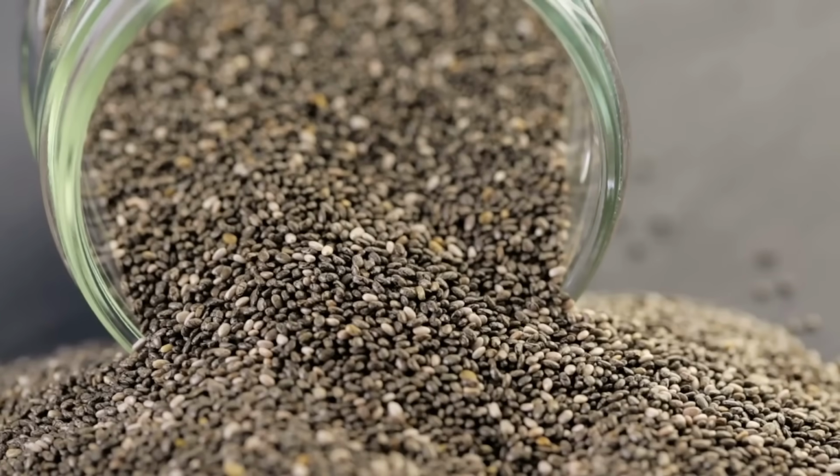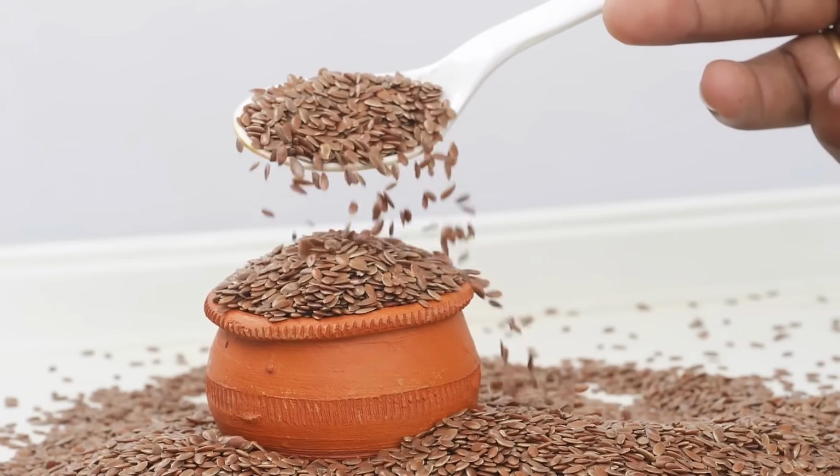So I'm getting my fiber in this sense. I'm getting it here, right? And within the starches, I might have chia seeds, I might have flax seeds, I might have things like that. But I don't consume a ridiculous amount of fiber, just enough to kind of get by.